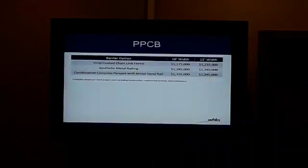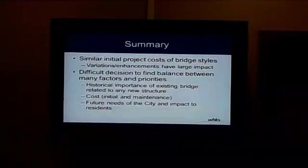Here we've got the cost. Really, at the end of the day, for base versions, a weathering steel, parallel chord style truss bridge versus a pre-stressed beam bridge with vinyl coated chain link fence, we're very similar in cost. It's where we enhance things. We add an aesthetic railing, and the cost jumps up $100,000. We add the combination railing and the enhancements to that concrete rail, and it jumps up another $60,000 to $70,000. And so you can see those costs right there.